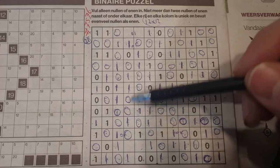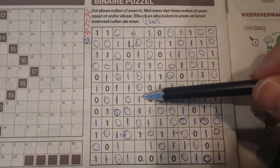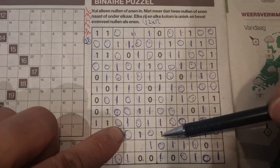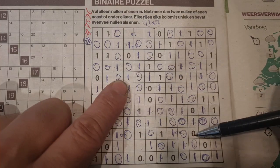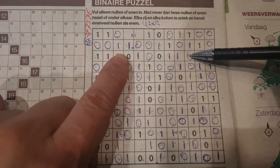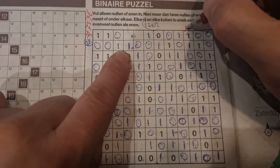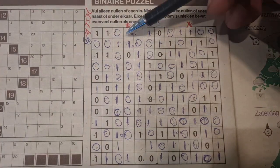Okay, we have a double O here and a double one here. Double O, double one. Double O, double one. Not the same here. Double one, double O. 1 O, yes. Yes. This column. Need to compare this one and that one. Alright. So, empty box.